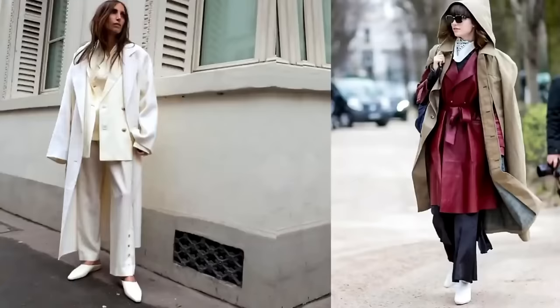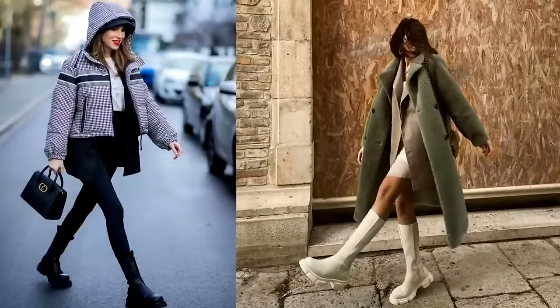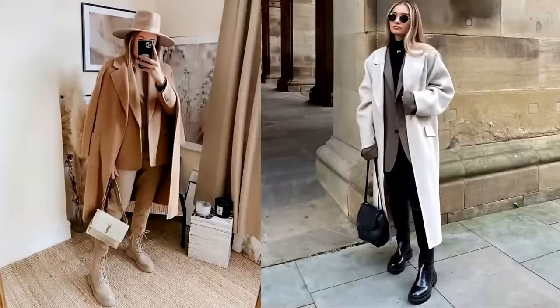When creating layered winter looks, keep in mind the cut and style of the clothes you will be combining. The most popular layered look ideas consist of several outerwear options. So feel free to put on a jacket over a voluminous sweater, a quilted jacket on it, and a coat on top.